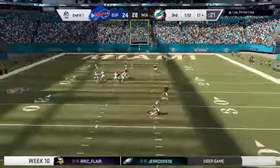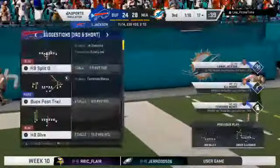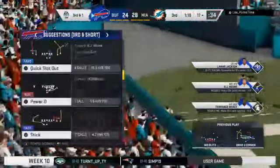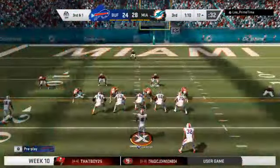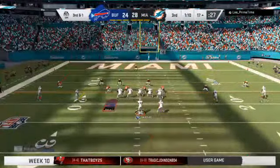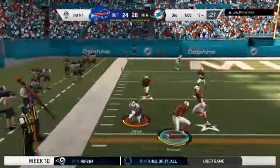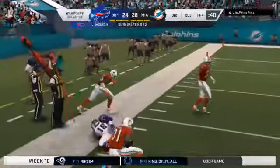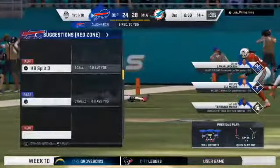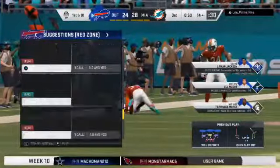From the 17, Jackson escaping the pressure right toward the end zone, but that's going to wind up incomplete. The intended target, the tight end, Austin Seferian-Jenkins. And it's 3rd and short. Jackson from the shotgun. This is Johnson. He's got it. And he'll have the first down, getting this one to the 14-yard line. And they keep those sticks moving forward, that time with a gain of 3. First down, Bills.